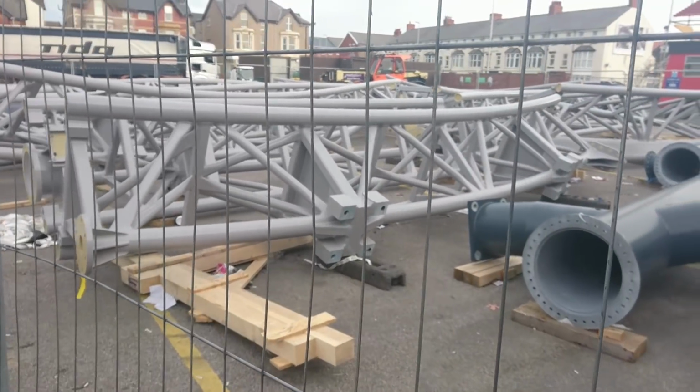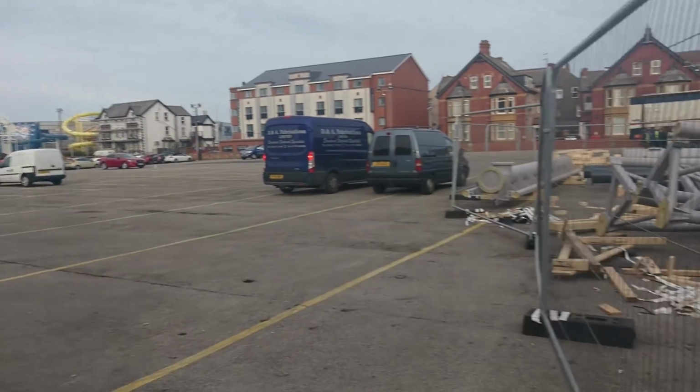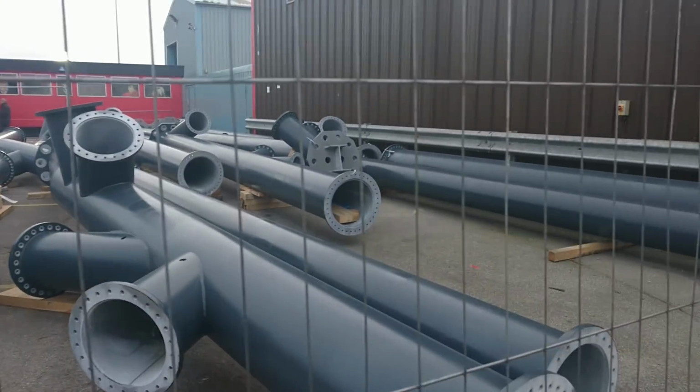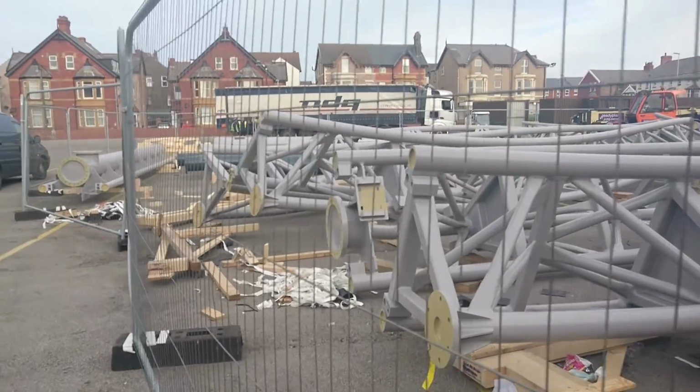As you can see, I'm at Blackpool Pleasure Beach on a cold Monday morning. It's Monday the 30th of October and I'm here to have a day at the park but also check out the Icon construction update.